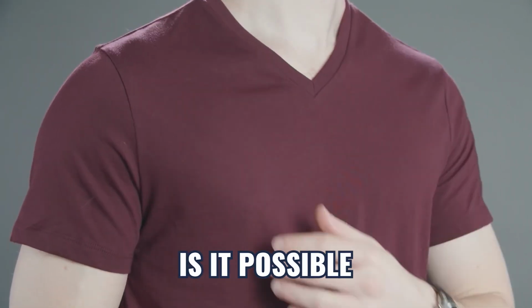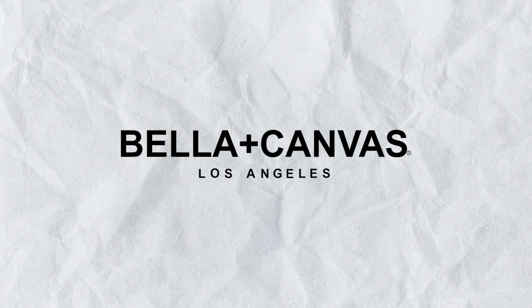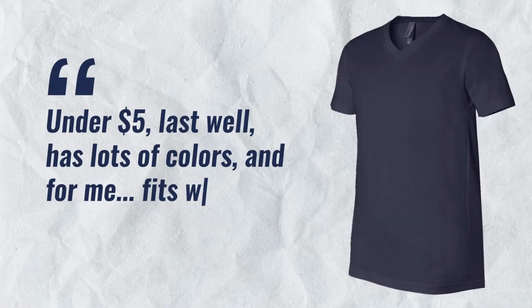Gentlemen, is it possible to find a decent t-shirt for $5? The answer? Yes, and in fact, I found you 3. First up, coming in at $4, we've got Bella and Canvas. And what are people saying about Bella and Canvas? Under $5, lasts well, has lots of colors, and for me, fits well.